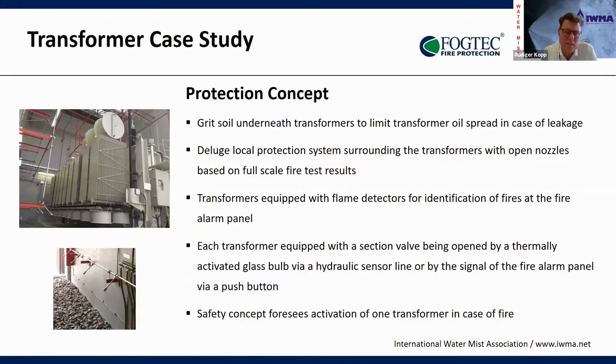And based on the results of the fire test, the system was installed as a local protection system with open nozzles being routed in 2 layers around the transformers. Underneath the transformers, a grid soil was installed to make sure that the maximum surface of a transformer oil spread would be limited. The activation of the system in this case is by either the fire detection system or by an activated glass pipe hydraulic sensor line, which was connected to the system. And this then, of course, has met the requirement of the clients.